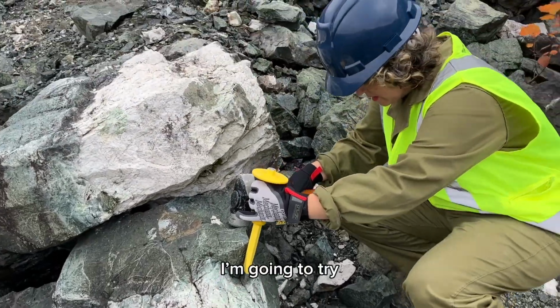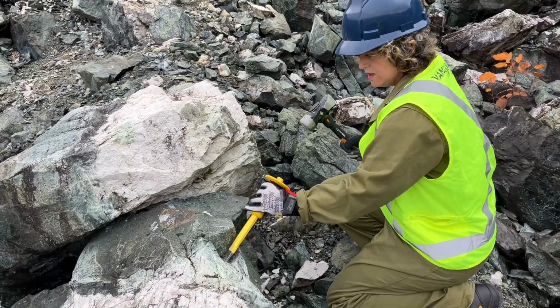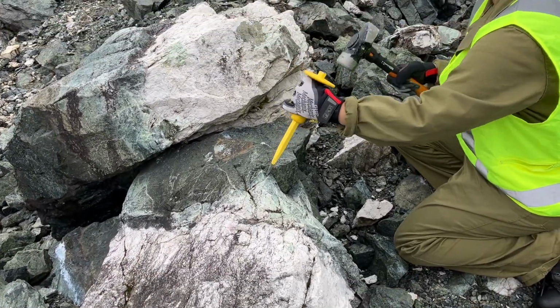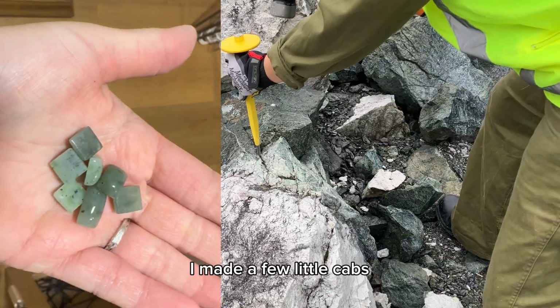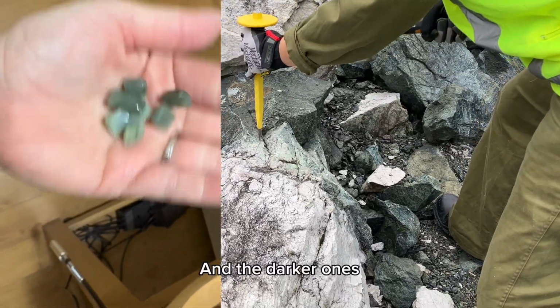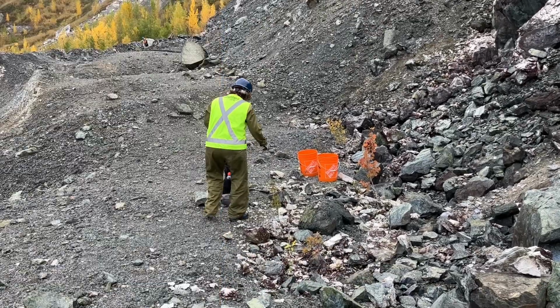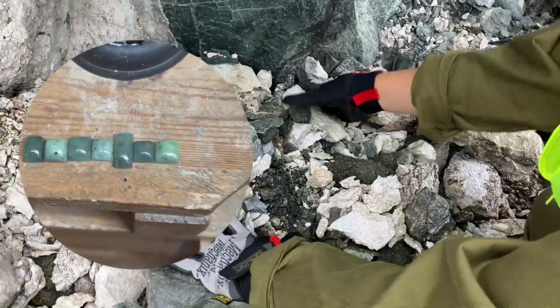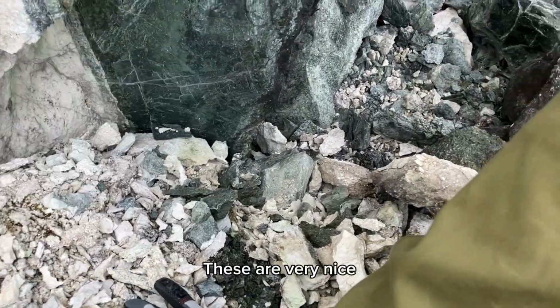Essayer. Commencez avec le petit bout ici. I made a few little caps, and the darker ones that I have are from the jade I found myself. Ceux-là sont vraiment beaux.